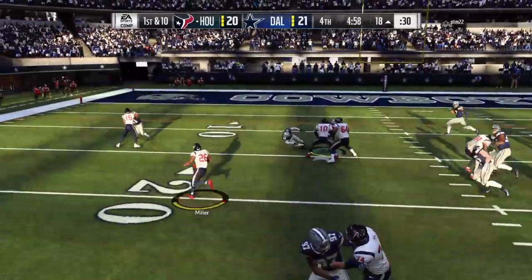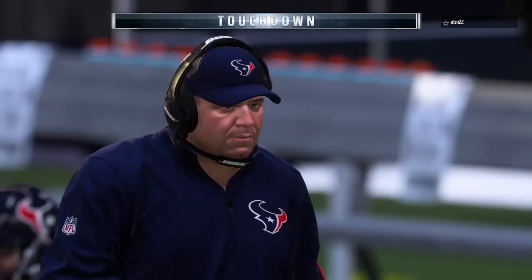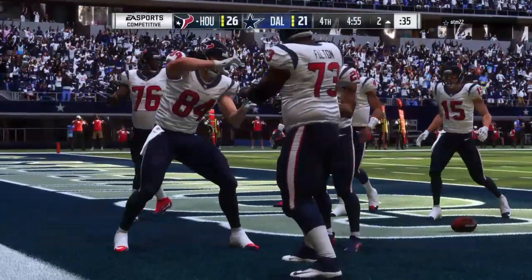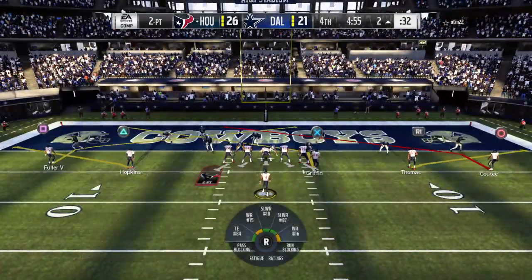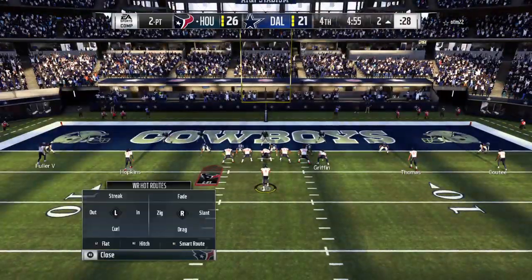Now Miller, he's had a big workload here tonight. And he'll take this one in for a Texans touchdown. Lamar Miller with his 2nd touchdown of the night. And the Texans have taken the lead here in the 4th quarter. Richmond. Come back.